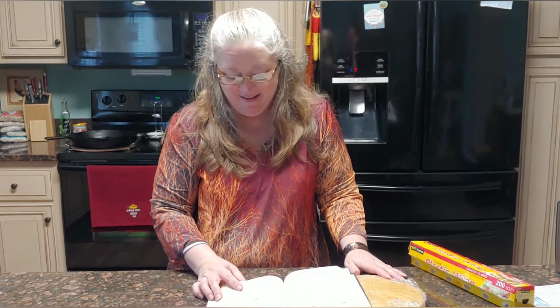And I want to leave you with this verse as we go into Thanksgiving. It's from Psalm 100, verses 4 and 5. Enter into his gates with thanksgiving and into his courts with praise. Be thankful unto him and bless his name. For the Lord is good. His mercy is everlasting, and his truth endureth to all generations. Or we could say forever.